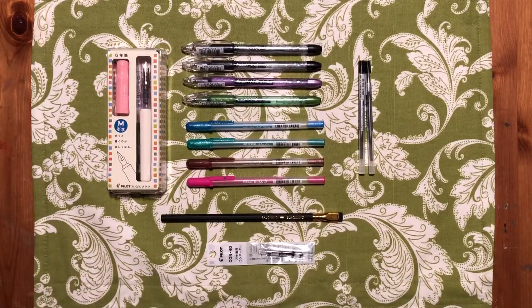Everyone, I am here to do a mini pen haul today. I was in San Francisco over the weekend and I had the opportunity to stop by a few different shops and I bought some new pens. Some of them are new, some of them are not exactly new to me, but I've used them before. But I just wanted to share what I got.